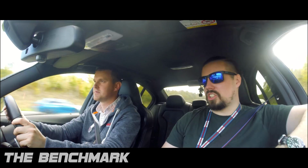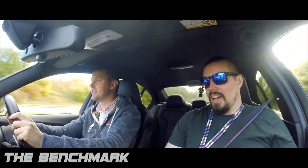Revvy like an M car should. Yeah. It's got that punchiness that we expect these days with this type of car. It's a flexible car.